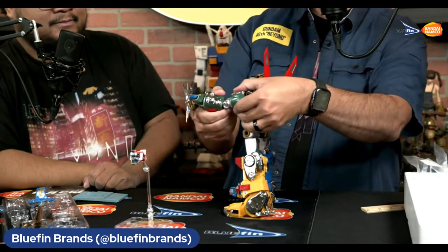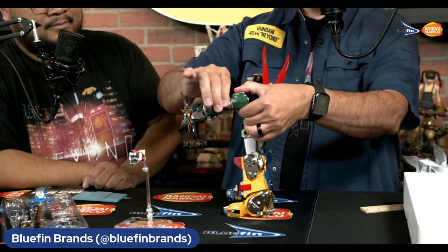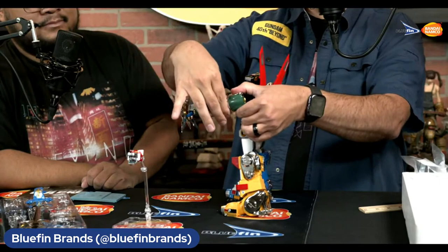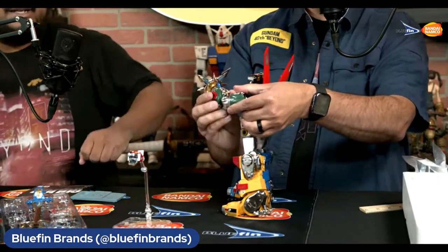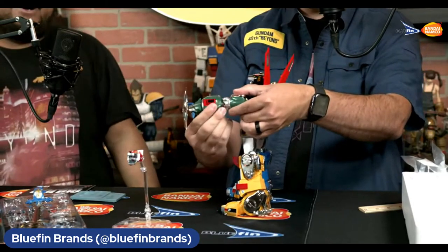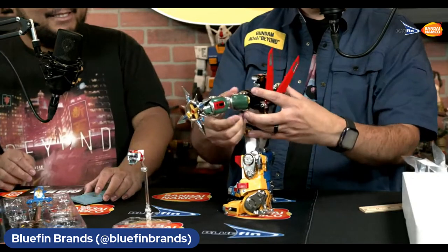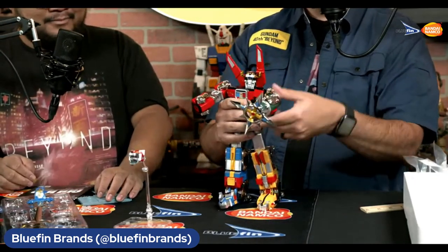This is the part I was trying to show, where the bicep meets the elbow, that can turn 360. You can literally use that to dictate how you want the figure to block an attack from backwards. He can do that. So that's the hyperextend you're talking about. If you turn this elbow even more, you can do sort of the pumping iron. And the green head comes off as well.